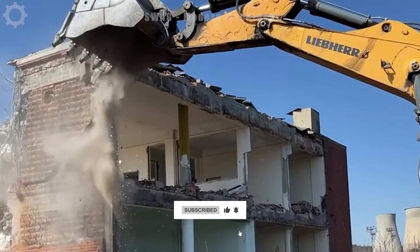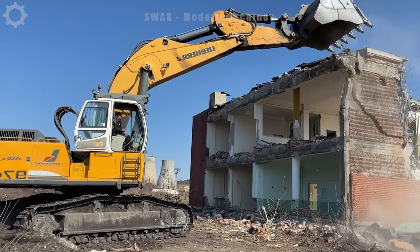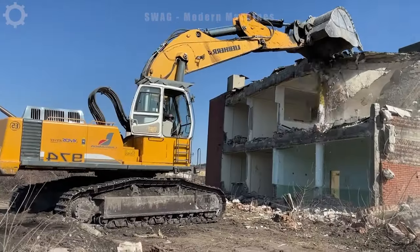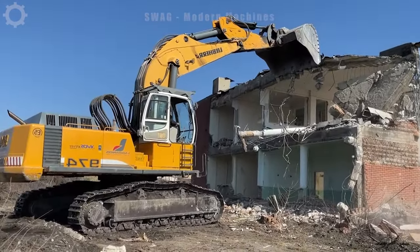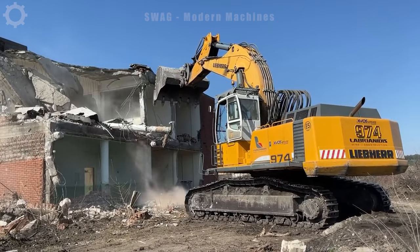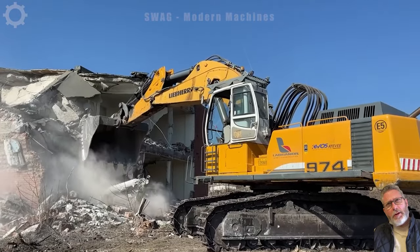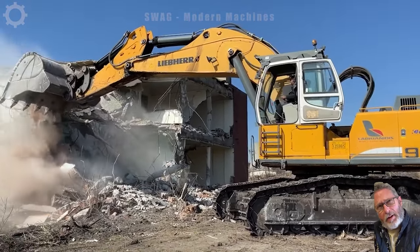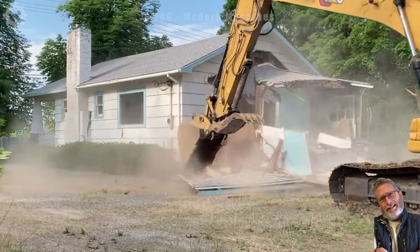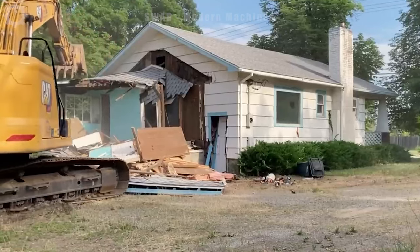The Liebherr 974 excavator is not only used for digging soil, but also has the ability to destroy houses easily. An interesting fact that I want to share is that every year on our Earth, we destroy about 1 million houses, but at the same time, we build 10 million houses.